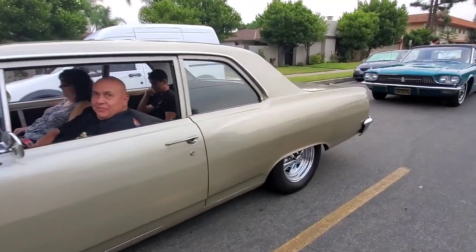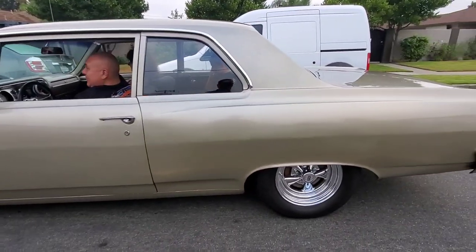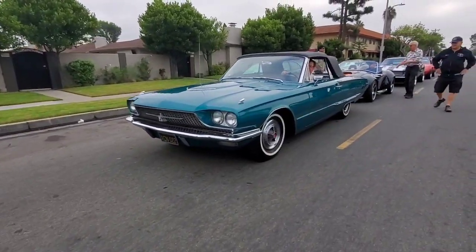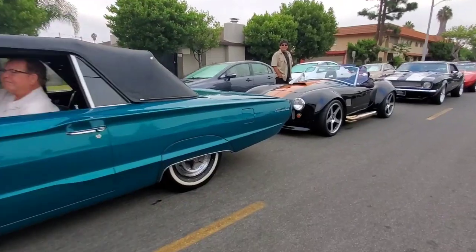But is this the 100 or 300 series? 300 series, yeah. Is this a 64? Yeah. Beautiful. Wrapped around with Kragers, black walls. That's good. Man, we got a T-bird. Look at that. Five. How about that? Good morning. Good morning.